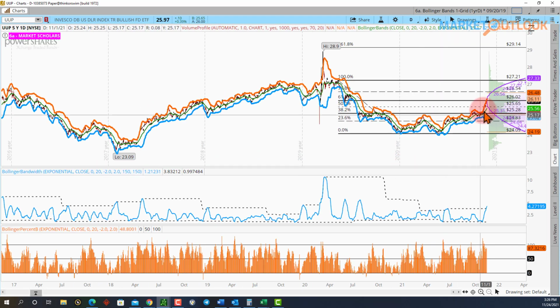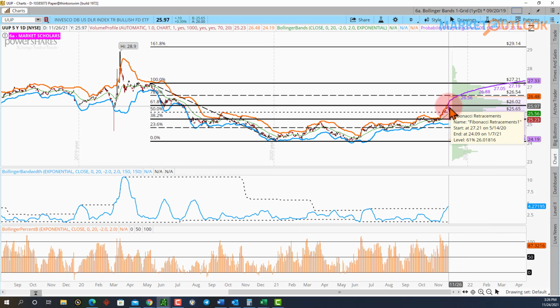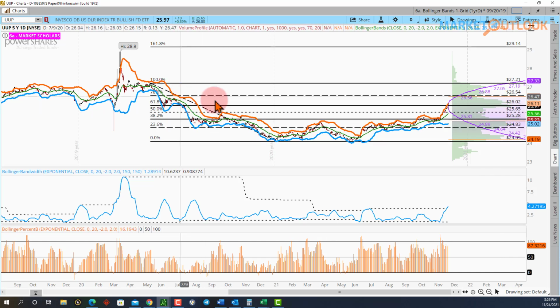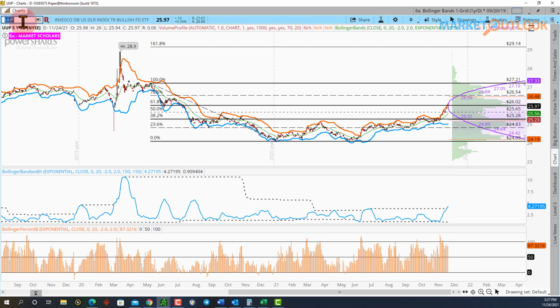If I go back to more of a daily chart, you can see we're kind of getting up towards this 62% retracement level, which can act as a resistance. And there's some volume up here over the last 5 years. So we'll see if this parabolic move runs its course at this resistance.